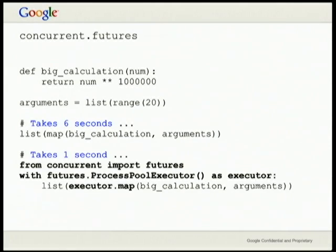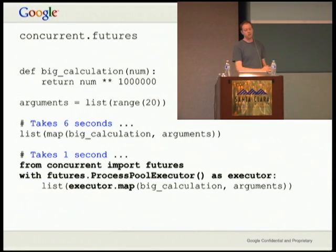Concurrent.futures, this is kind of a cool little thing that we got into the standard library. For any of you who want really dead simple ways to take embarrassingly parallel work and just shove it off to threads or processes, you can do it really easily. So if you look at this example, it takes 6 seconds to calculate numbers 0 to 19 to the power of a million. But if you just add an import line, a context manager that uses processes, and change one map call to an executor.map, it all happens in a second. And that's all it takes to use as many processes as you need to do this calculation in parallel. It's really nice, really simple, and as I said, for those embarrassingly parallel workloads, this is great, and it's almost just a drop-in replacement for where you would have just used math to do something.